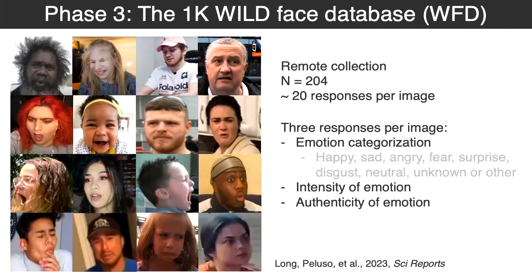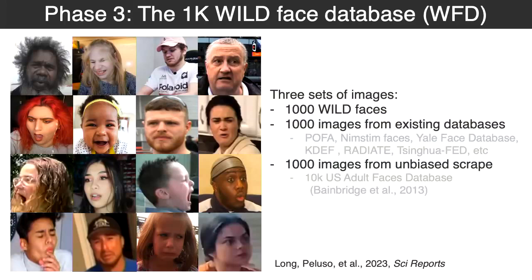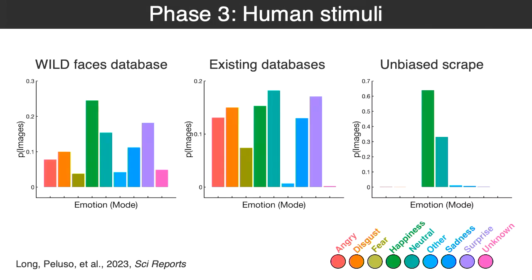So in an online experiment, we asked over 200 participants to rate these faces for emotion on a 9-point scale, which included other and unknown. And we asked them to indicate how intense and authentic each expression was on a sliding scale. For the sake of comparison, we also asked participants to rate 1,000 faces sampled from existing databases to include Ekman faces and NimStim faces, and 1,000 faces randomly selected from the 10K US Adult Faces database, which is a database of face images scraped from the internet without any further selection biases.